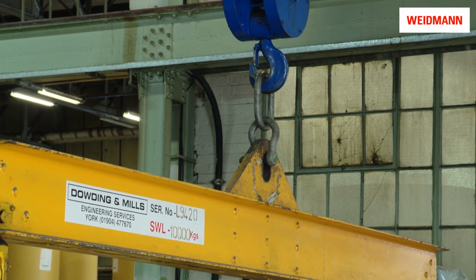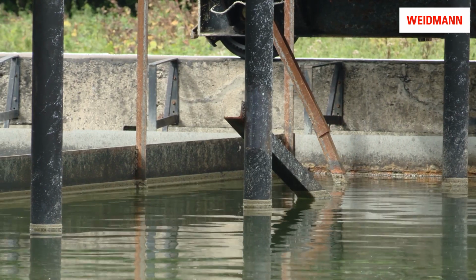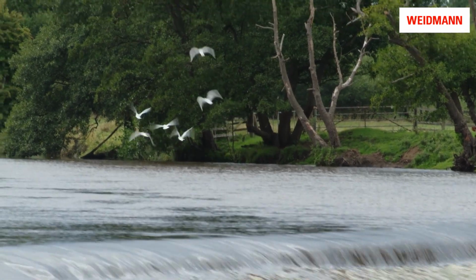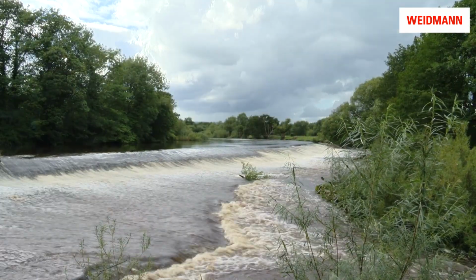We're very proud of our wastewater systems. We extract water from the River Wharfe for use in the mill. Most of this water is returned to the river via our waste treatment plant. Regular testing shows that the water we return to the river is cleaner than the water that we extract.